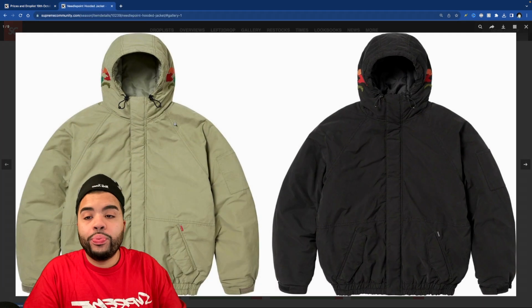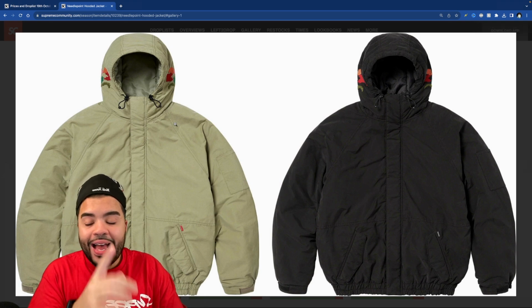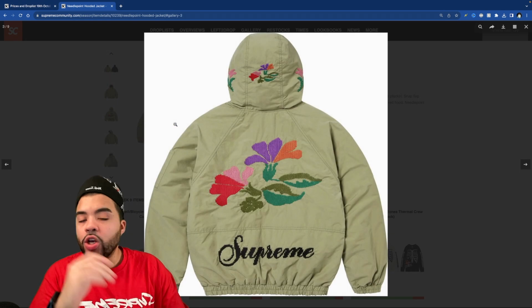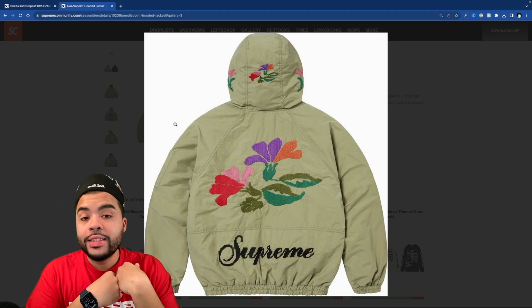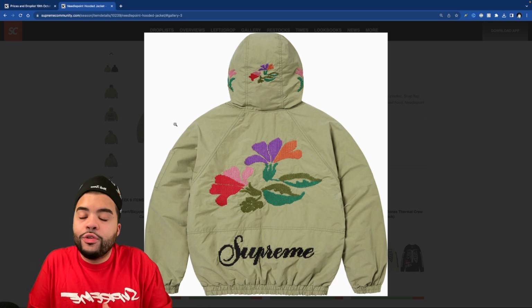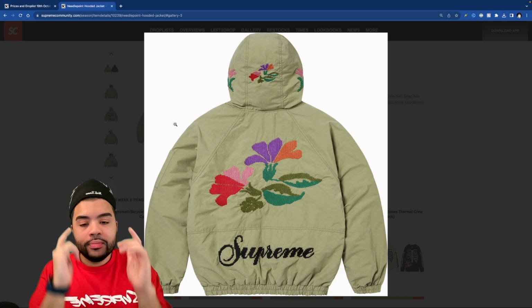We got the needlepoint jacket. Both of these colors go crazy. First and foremost, this khaki-ish, greenish, sage-ish color. Nasty. Yeah, this is hard. This is hard. Alright, this is a banger, bro. Maybe it's just me. Once again, y'all come to my videos to get my opinion, so I'm giving y'all my opinion, bro. Raw and uncut. This is hard. The only good piece so far, everything else is buns, bro. But this one, this is a banger, bro.